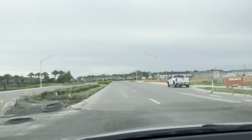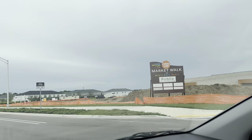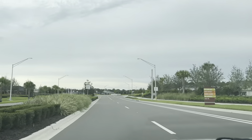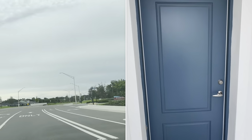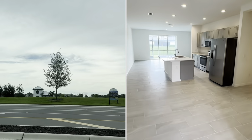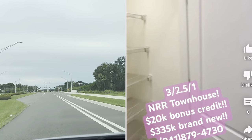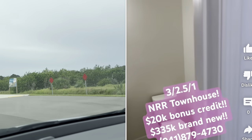Then you come through here and you'll end up in North River Ranch Riverfield. This is part of the market walk, so there'll be some more stores in here with the Publix, more restaurants, probably nail salons, all that fun stuff. And townhouses are here, of which I have one townhouse available. Then we have Riverfield Veranda right there, which reminds me, I'm going to post an ad for this townhouse today after I make this video. And this is where your SCF College is going to be, guys. So SCF College will be right there.